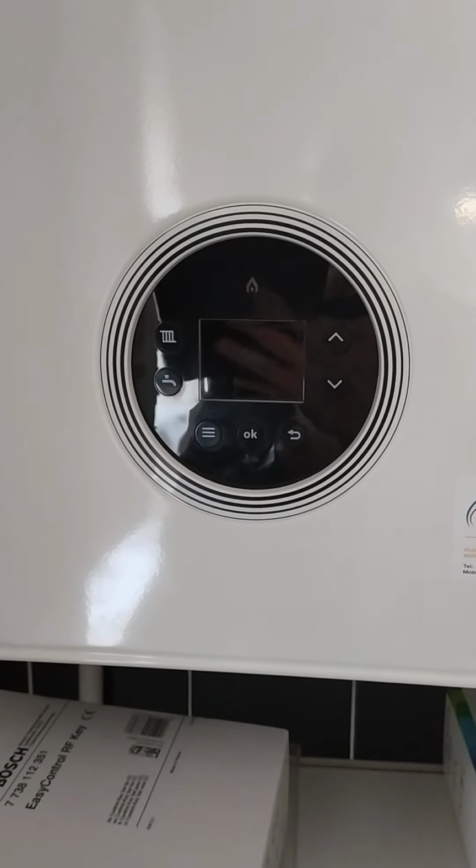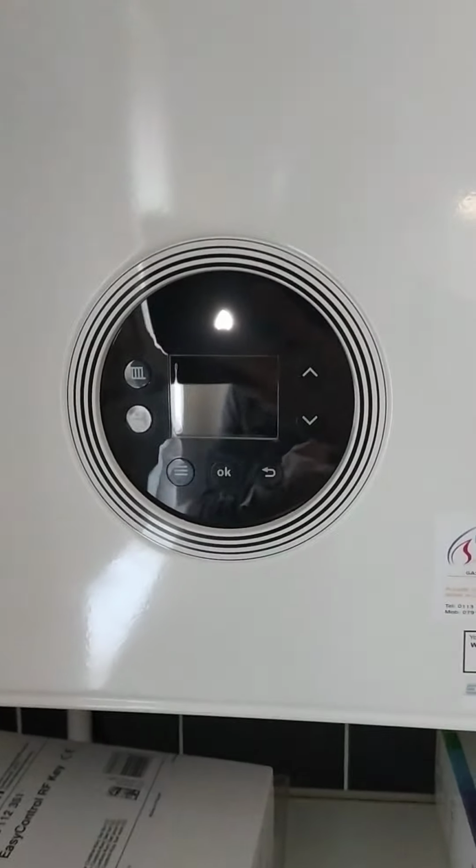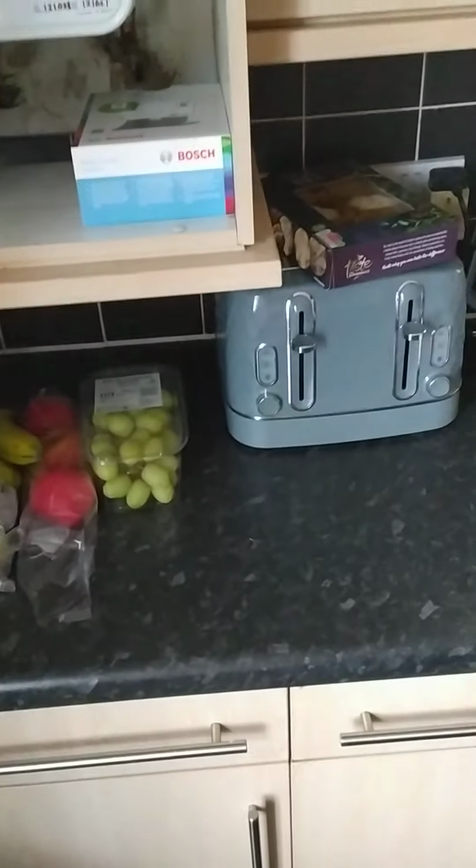So it's sounding as if it's fired up. Tell me if it's now. Boiler light on. So the boiler light's on, yeah.